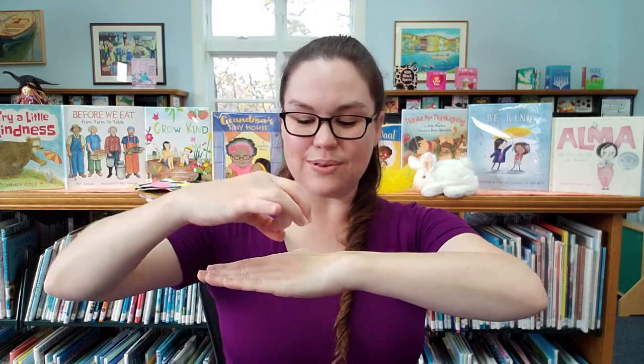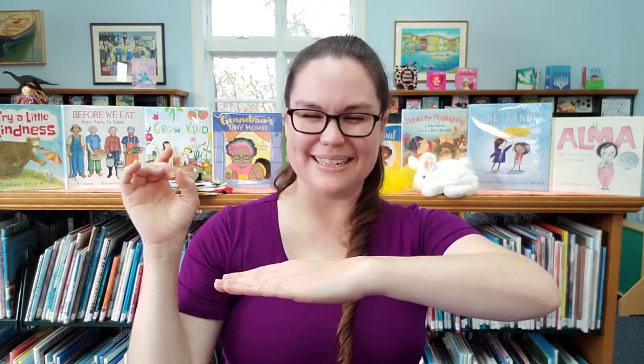Let's go ahead and do one of our fall rhymes. This one is about a pumpkin. So we're gonna use our one word of sign language, pumpkin, like we did last week. So you put your hand so the palm is facing down and you lightly flick the back of your hand. Flick, pumpkin. Can you do that at home with me? Pumpkin, here we go.